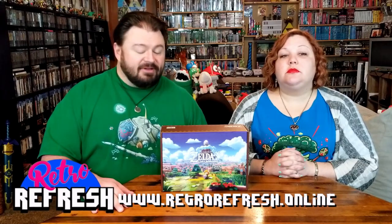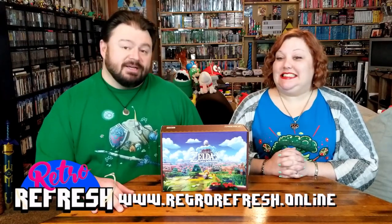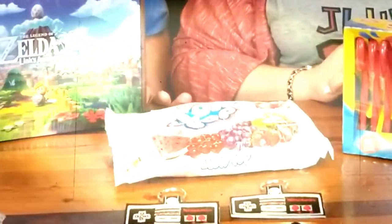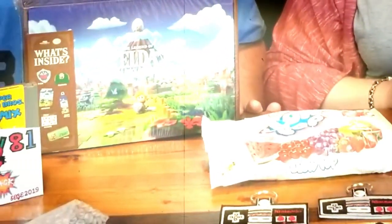What we have here is The Legend of Zelda: Link's Awakening box by Culturefly. This, of course, is courtesy of JLuv81, who sent us a whole box filled with all kinds of fun things. It was really way too much. You are way too sweet. You are just totally awesome. Thank you. I think that this may work as a separate video. Yeah. We'll have to go through this to really give you guys a closer look at everything in there.